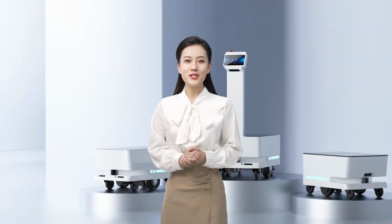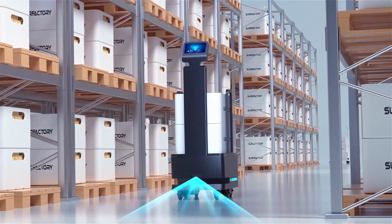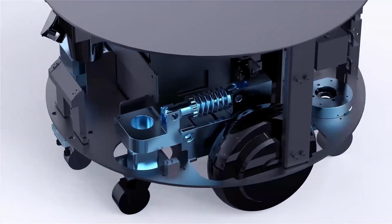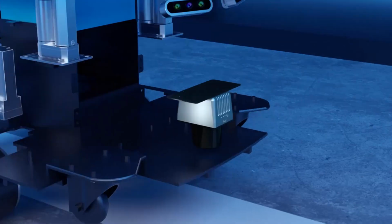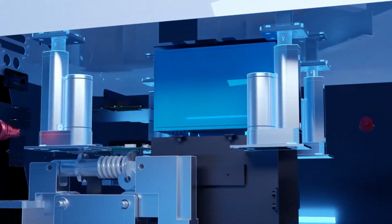How about the payload capacity of an AMR robot? AMR robots offer different options, with payload capacities of 80 kilograms, 100 kilograms, and 300 kilograms. They are built with a sturdy sheet metal structure that is stable and resistant to deformation, making them suitable for complex environments and confined spaces in electronic manufacturing plants.